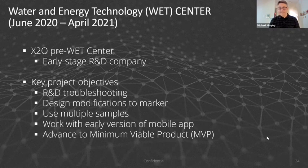And also we wanted the team out there in the WET Center to work with the earliest version of the mobile app that the founder of our company had developed, and see how well it worked. And we found that it didn't work that well, and we needed to spend a lot more time on it. And so that would be something that we need to do going forward, and perhaps just rewrite some of the code or a lot of the code in a different language, mostly being Python, which is the predominant application language that we need to use. So we wanted to work with that app, find out how well it worked or didn't.